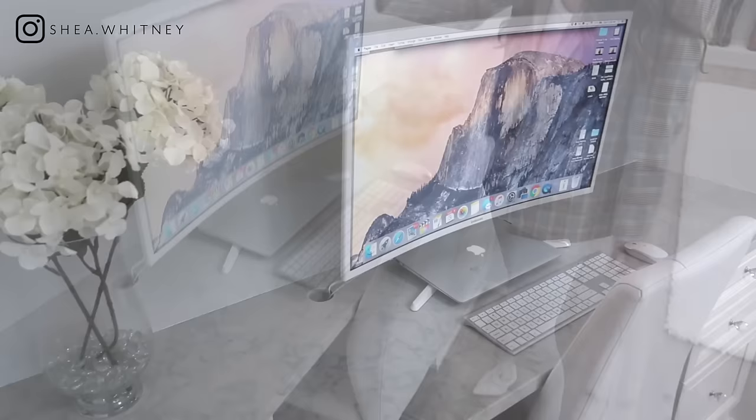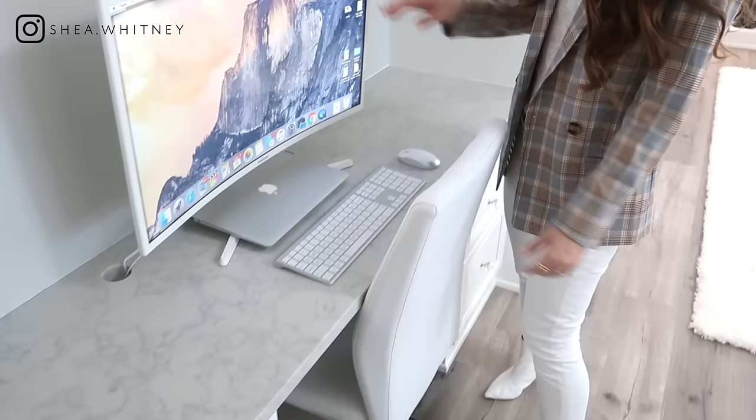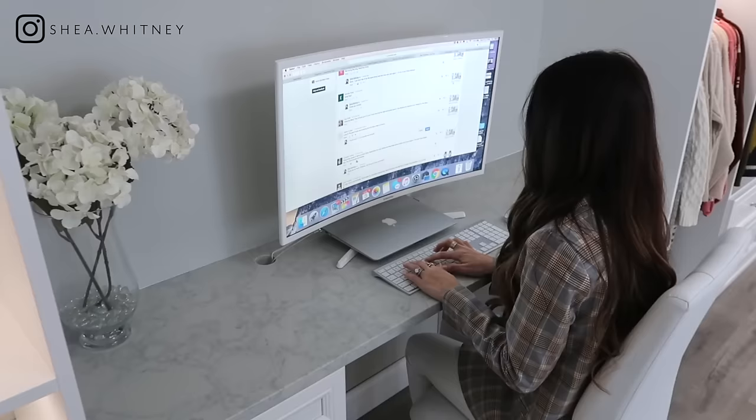The quartz countertops are stunning and so durable, seriously so much better than marble. Guys, I'm telling you, do not buy marble. Been there, done that, it was a terrible decision. But I also bought this brand new 32-inch white monitor so that I can just plug in my laptop and have a larger screen to work on.